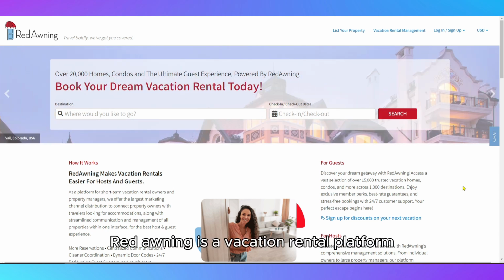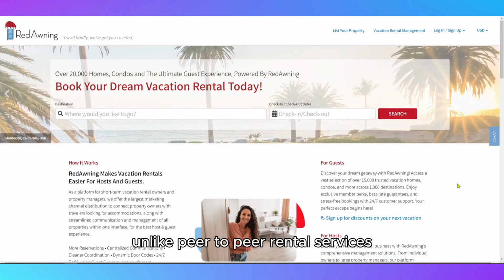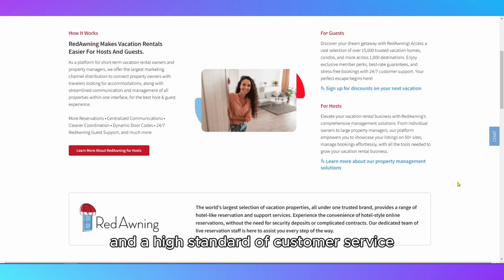RedAwning is a vacation rental platform offering a wide range of properties, from cozy apartments to luxury villas across the US and international destinations. Unlike peer-to-peer rental services, RedAwning provides professional management for each property, ensuring consistent quality and a high standard of customer service.